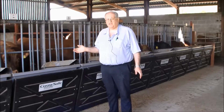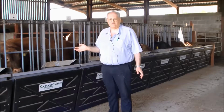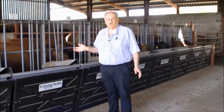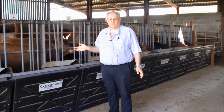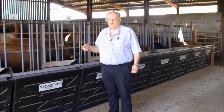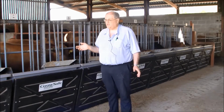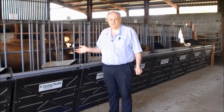We aim for an ME density of something like 11.5, 11.6, and a crude protein concentration of about 130 to 140 grams per kilogram dry matter. A fairly good quality but still moderate finishing type of ration fed to both the breeding bulls and the finishing steers.